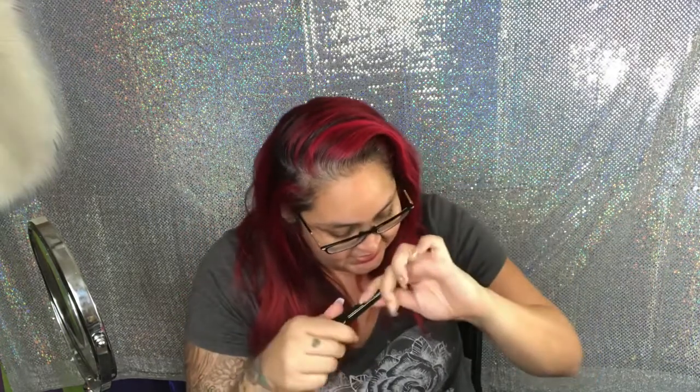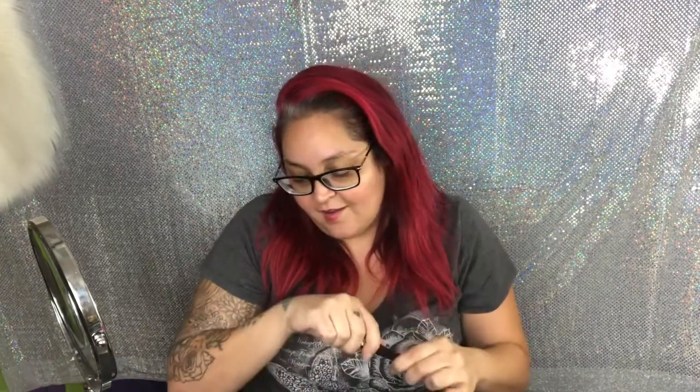And then we have a Butter London Glazing Lustrous Liner. Oh, I didn't even say the prices. So the price for the blush is $28. This liner is $19. Oh, I like that. I really like liquid. The felt tip, but it's pretty black, pretty fine. So that's pretty cool.